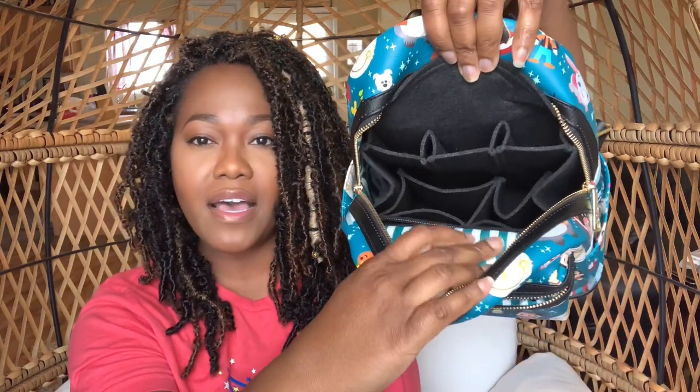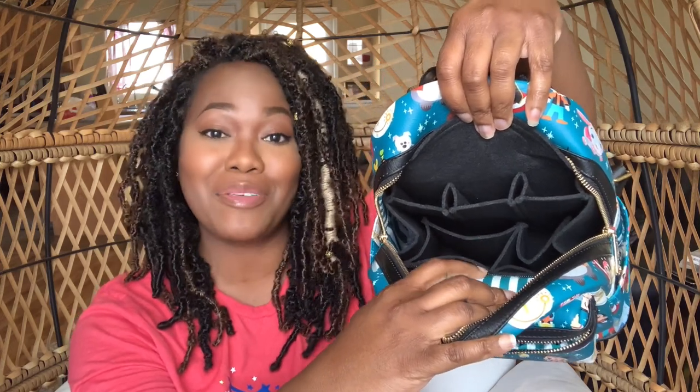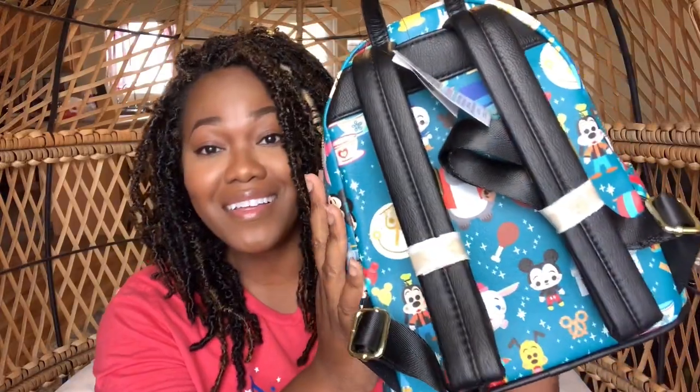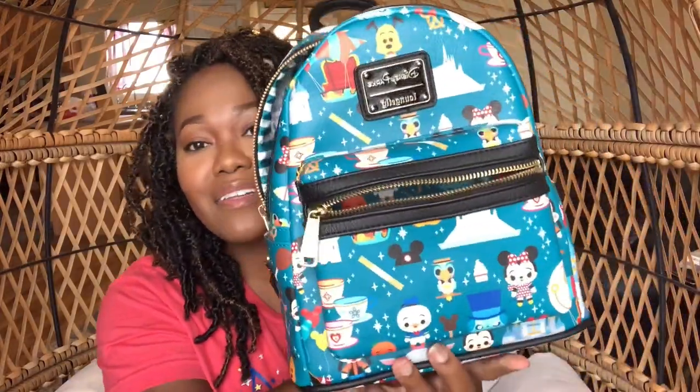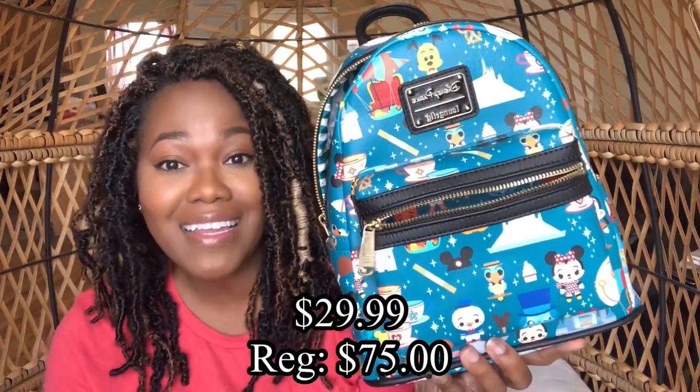This is actually a Loungefly mini backpack organizer that I got off Amazon that Miss Jessie Cherry hit me up about, and this thing is amazing. So I just stuffed it in there because I took it to the parks. But yeah, look at this. This was regularly $75 retail. You guys, I paid $29.99 for this bag. $29.99 for a Loungefly. So I had to get it. Who can blame me, right?